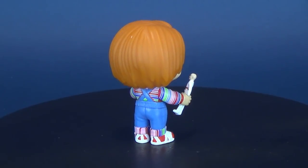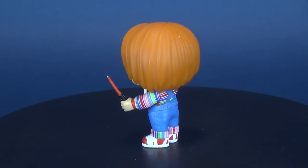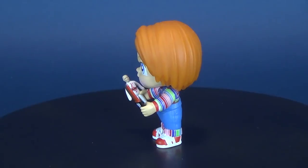And as I've already alluded to, we're going to be also having a look at the Pennywise from the 5-star lineup. 67%. It's good to set goals in life.